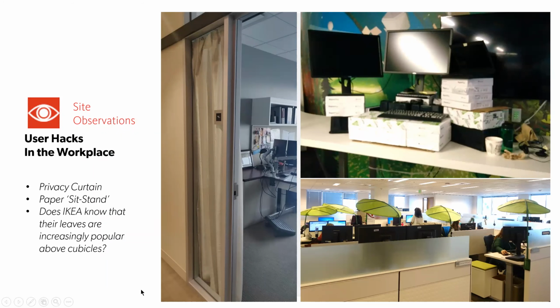And then user hacks. So I have a few of these pictures because I really, really enjoy showing them. So user hacks are always signaling like there's something here that could be working better. So this one is the privacy curtain onto a private office in a law firm.